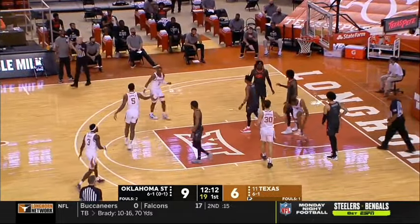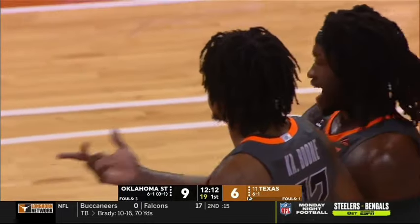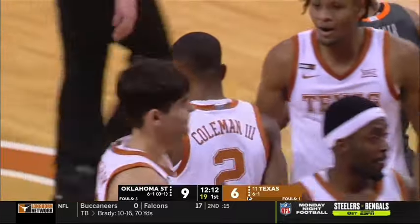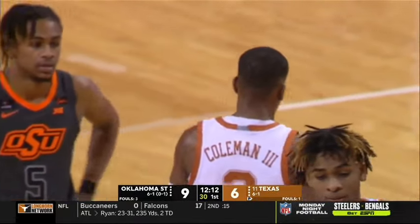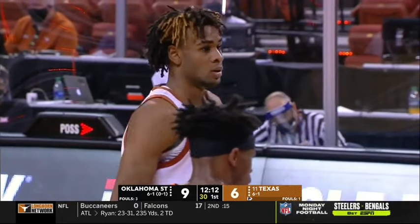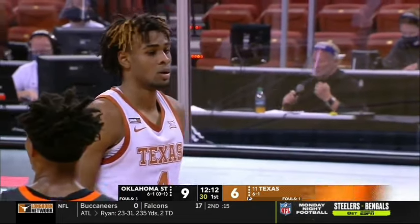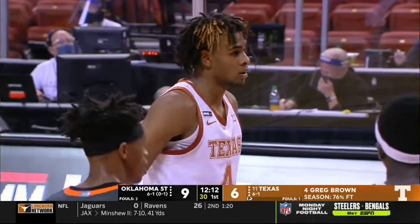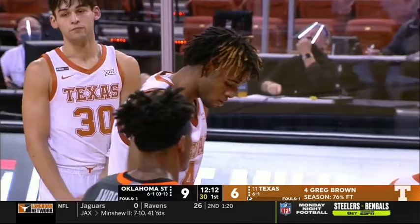How did Coleman thread the needle there? Found Brown, and Brown is fouled by Caleb Boone. And Texas, they share the ball so much that if you cut, and you cut hard, you're going to receive the ball. Brown shooting 76% from the free throw line.